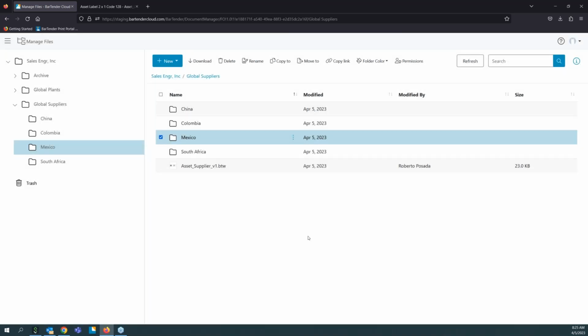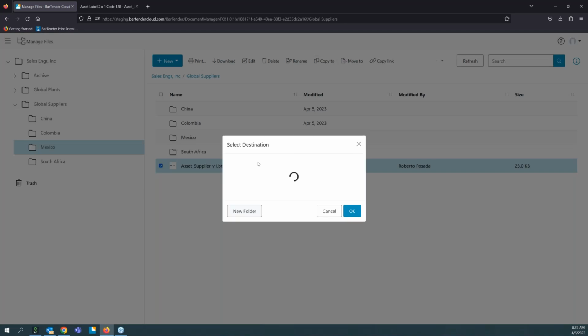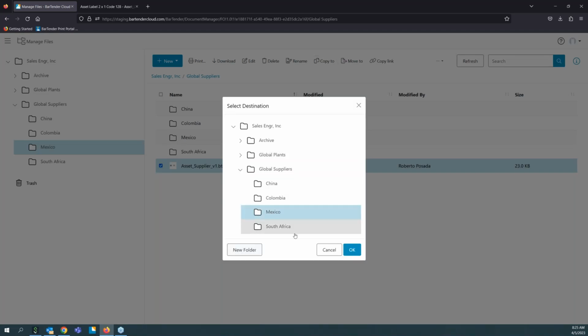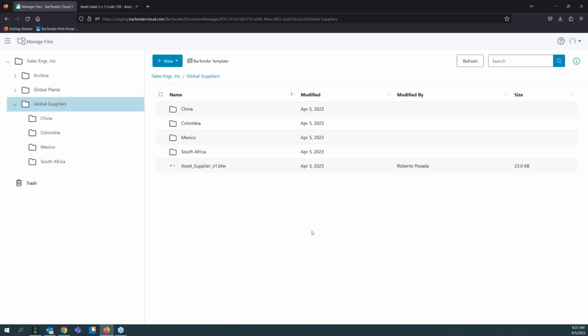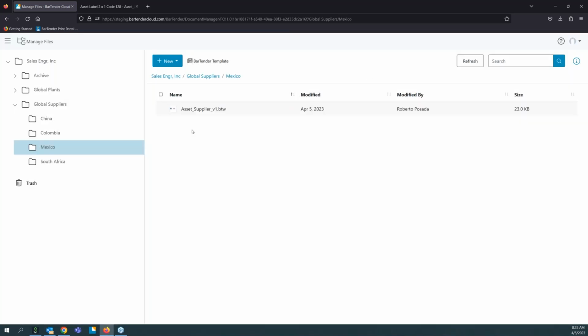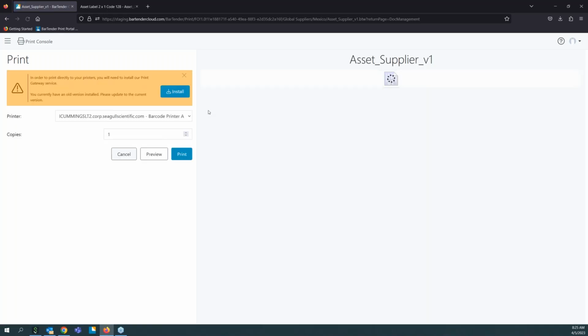And now we already have the template which I had built before, and this is an asset supplier version 2. It's more of a copy 2. And in this case, we're going to use a destination. We use Mexico. We'll do OK for that. Now, that Mexico folder, the global supplier now has access once he logs into the cloud to that label, the one that I want them to use moving forward, making sure that all of my products are going to get labeled accordingly to my standards.